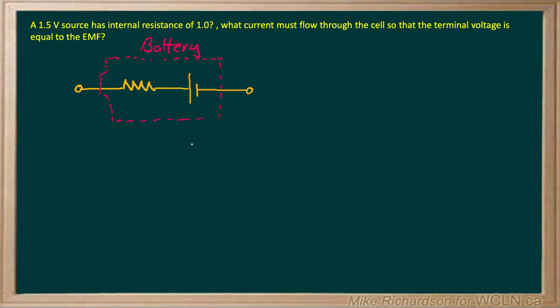A 1.5 volt source has an internal resistance of 1 ohm. What current must flow through the cell so that its terminal voltage is equivalent to the EMF of the battery? Well, the 1.5 volt source is the EMF, the original sort of rating of the battery, which we know is called the EMF.